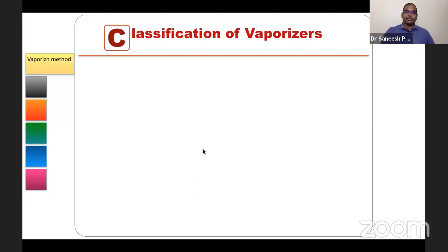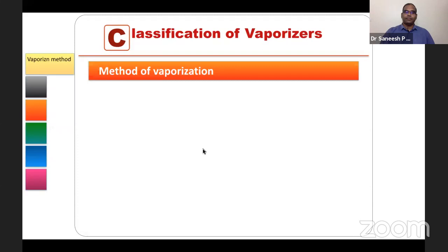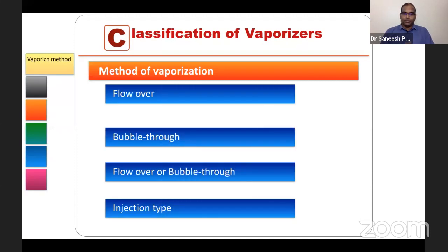So the vaporization methods classification is flow over, bubble through, flow over or bubble through, and injection type. Flow over means the carrier gas flows over the liquid and takes the vapor molecules in gaseous phase and joins the bypass. Bubble through, the carrier gas bubbles through the liquid, takes more vapor molecules and joins back the circuit. Flow over or bubble through can work in either way, and then injection type.